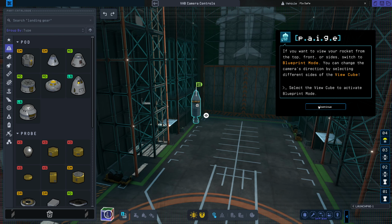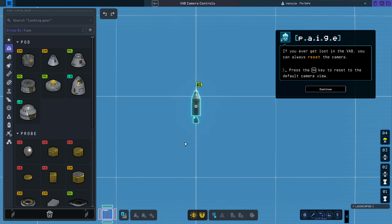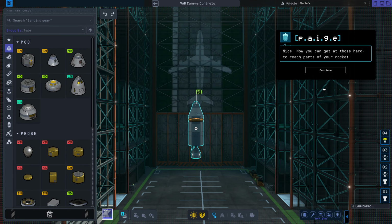If you want to view your rocket from the top, front, or sides, switch views. If you ever get lost in the VAB, you can always reset the camera. Nice! Now you can get at those hard-to-reach parts of your rocket.